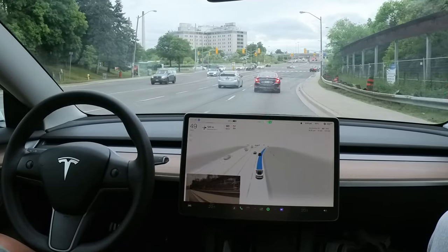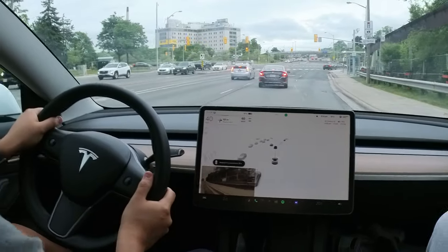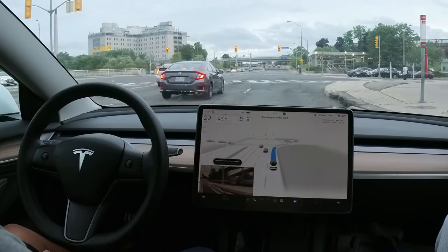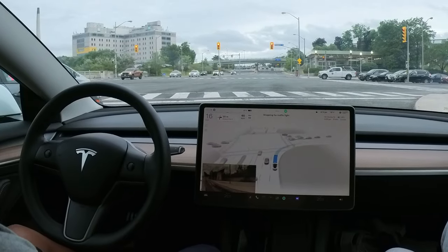All right, so we have a right turn now. Okay, she stopped. Whoa. No, that's fine. That was a big hole in the road there. Huge hole. Oh, okay, I thought you didn't want to go into this lane, my bad. Yeah. Okay, here we go.